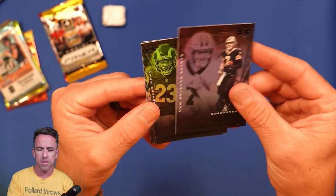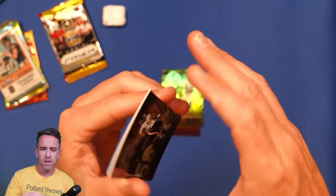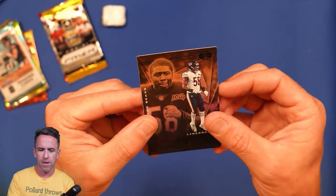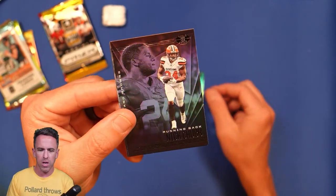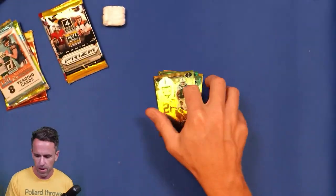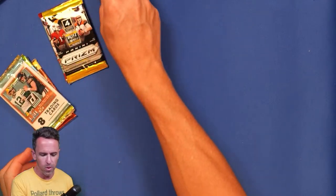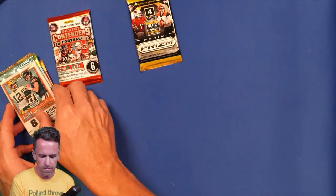Taysom Hill, Cam Akers. There's Roquan Smith before he was traded. Nick Chubb and Jonathan Taylor. Jonathan Taylor. All right. Two packs in. Nothing too wild, but we're starting to kind of boil down to the good stuff.